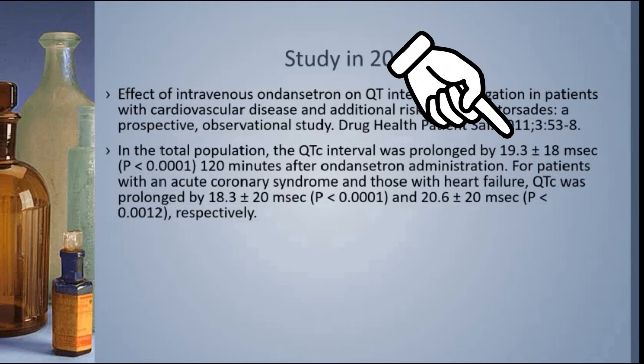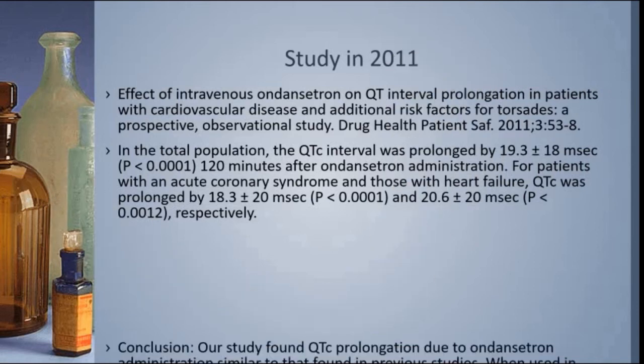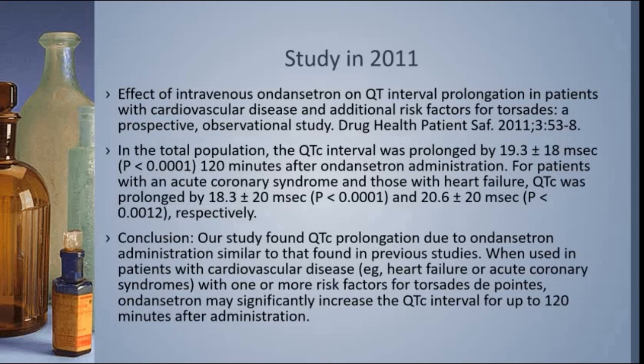Remember, normal is about 440, and abnormal is somewhere in the neighborhood of 500. We're talking about adding 19 to that number. So their conclusion was if you give ondansetron to patients that are at risk for torsade due to other factors, you should engage in cardiac monitoring for at least 120 minutes after giving ondansetron.